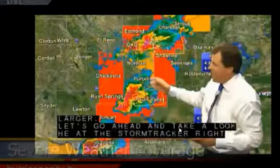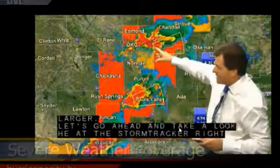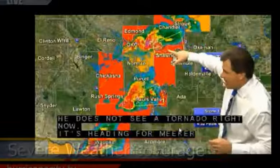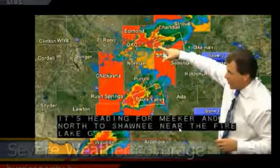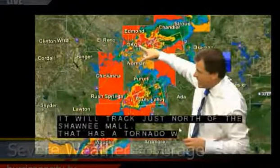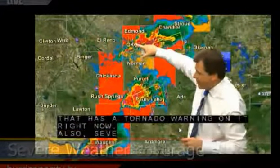Let's go ahead and take a look at the storm tracker right now. There are quite a few tornado warnings out. We have Mike Bennett on this one. He does not see a tornado warning right now, but it is heading for Meeker and Prague, just north of Shawnee. It's just north of I-40, near the Fire Lake Grand Casino right now. It'll track just north of the Shawnee Mall. That has a tornado warning on it right now. And also severe storms continue in the Midwest City area. Those have some large hail with them, but right now no tornado with that.